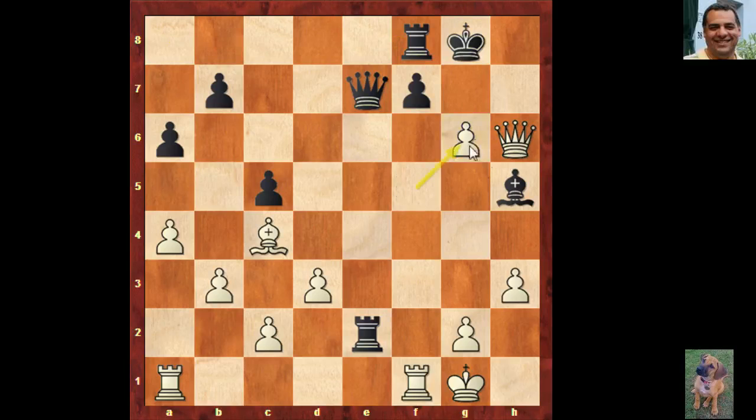We can just take here, and as I say, we can take here. So that's pretty grim. Check. This is just loads of material down for Black. But the game isn't much better, actually. Magnus tries this queen h4, and it's nearly +8 technically for White.